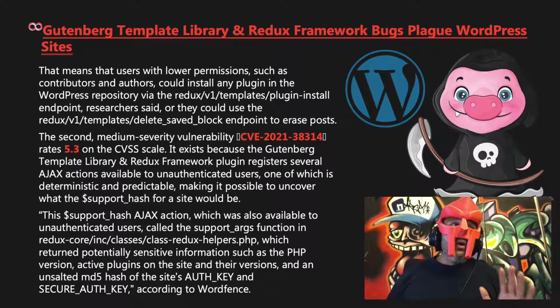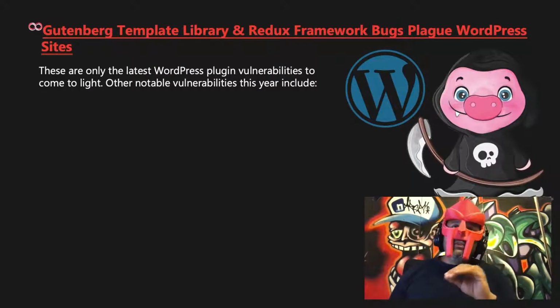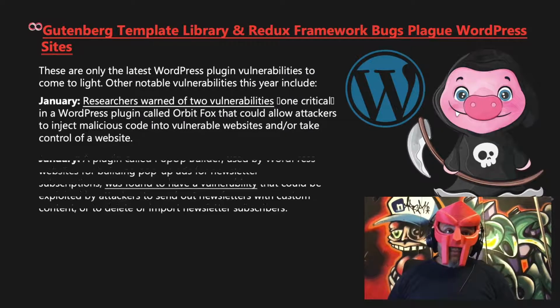Redux.io has issued a patch in version 4.2.13. These are only the latest WordPress plugin vulnerabilities to come to light. Other notable vulnerabilities this year include: in January, researchers warned of 2 vulnerabilities, one critical, in a WordPress plugin called OrbitFox that could allow attackers to inject malicious code into vulnerable websites and/or take control of a website.